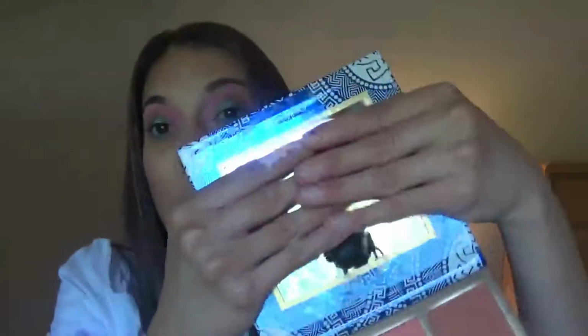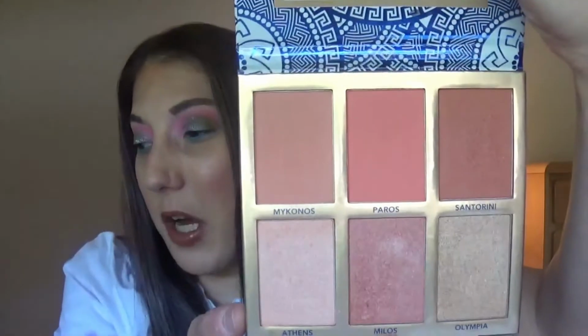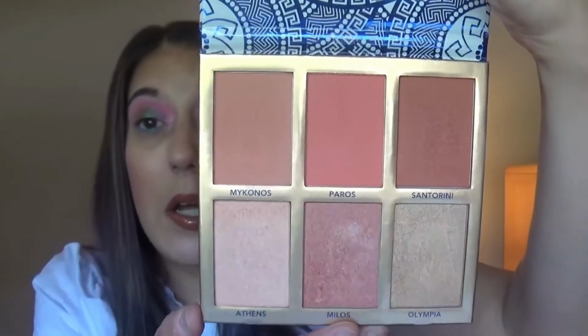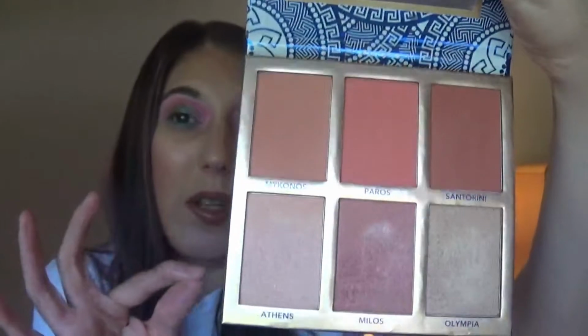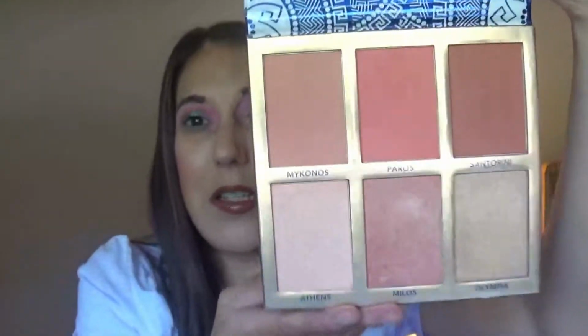Number 4, I ranked the Glowing in Grease face palette. I love this. I think it's super pigmented, but we're kind of ranking eyeshadows right now, and this doesn't really fit in, but it kind of does. I don't know. I just wanted to throw it in here. This is number 4 for really no particular reason other than I have other eyeshadow palettes that I like better.